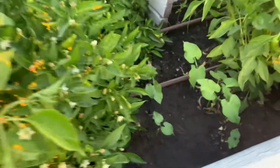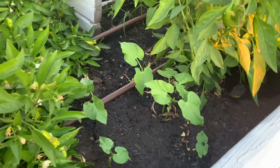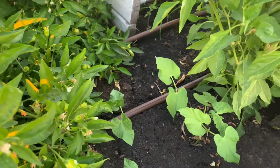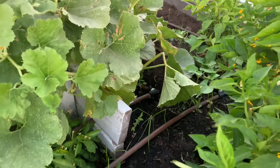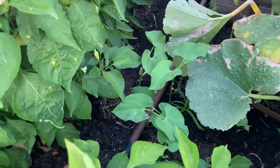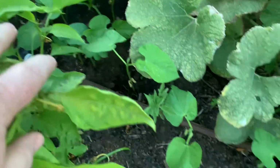So more peppers. Let me show you what's new out here. I finally got out here and planted my beans. We do have some bush beans growing where I had a little space, and there's more over here on this side. Let me take you over there. So we've got our little beans growing in here, kind of got them all along.